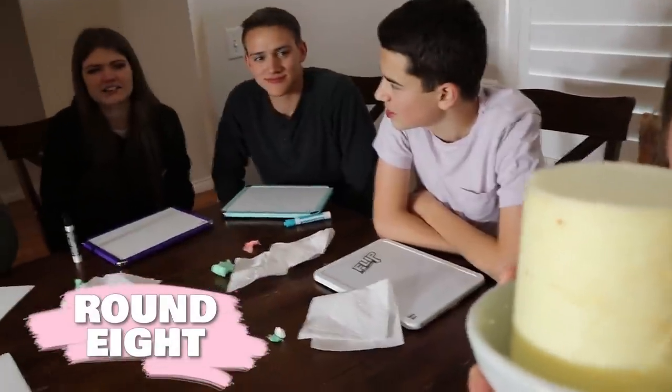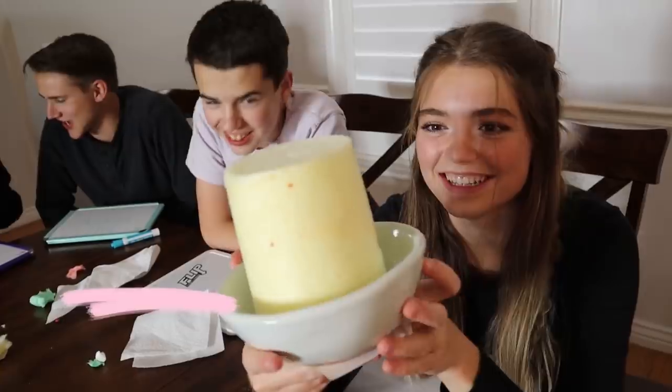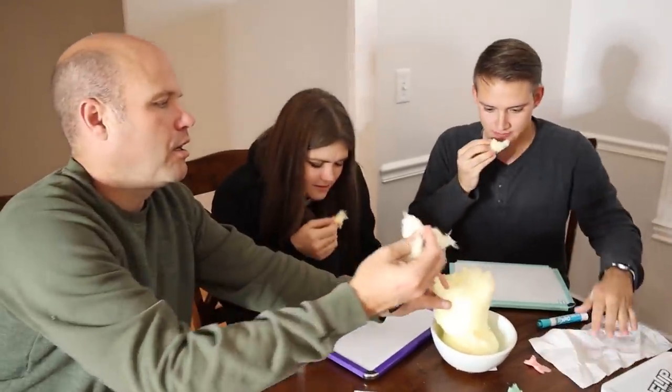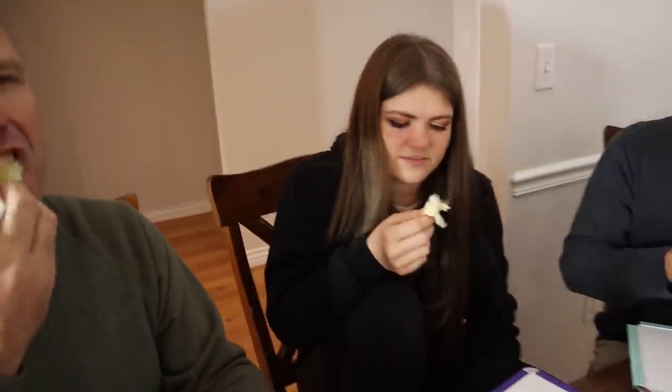Here's this one. Giant tower of Janass. It's got some good little flecks of orange in it. What is that? The smell smells like it also means that. 3, 2, 1, go. Okay. It tastes like air again.